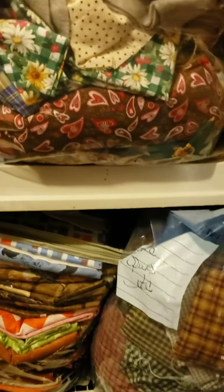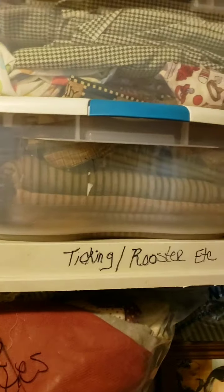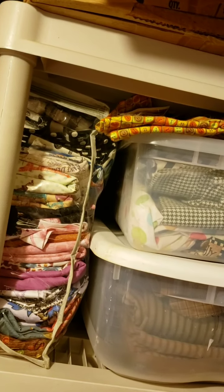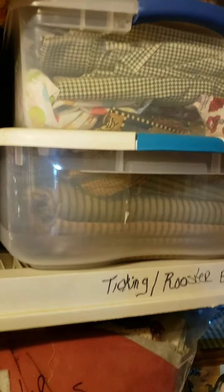Here is good fabrics, homespuns and such, Home Deck, picture of Wynn and I in a little shoe, more Home Deck, my better novelties, there's my ticking, rooster, etc. There's another thing for sewing machine mats, which is this whole bag. That's all for sewing machine mats. And that's just ticking and kind of my better fabrics as well.